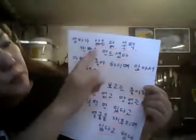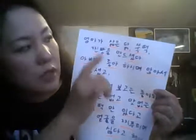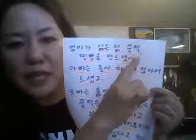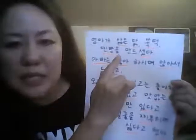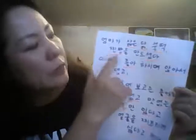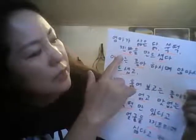So this means mom made boiled chicken. Suk is mugwort. It's an herb, kind of bitter. I hear the garbage truck outside. Sukdok, mugwort rice cake. 찐빵 is steamed buns. 만드셨다, made. So mom made boiled chicken, mugwort rice cake, and steamed bun.